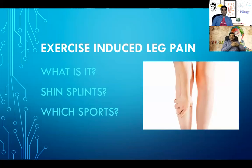Now, exercise-induced leg pain, what is it? Exercise-induced leg pain is exactly what it says on the tin. It is leg pain that is induced by exercise. We don't use the term Shin Splints anymore. You can get it with any sport. I frequently see it with runners, but I've seen it with footballers.